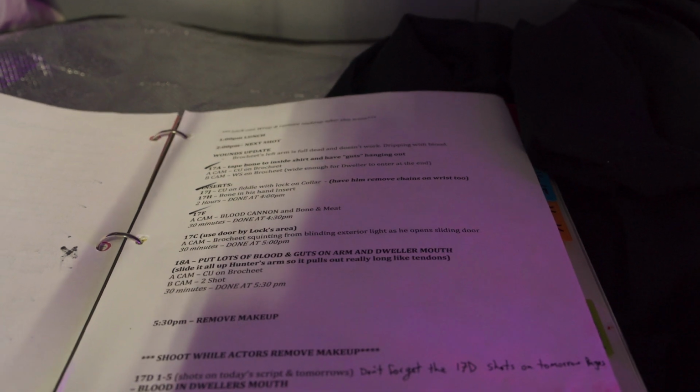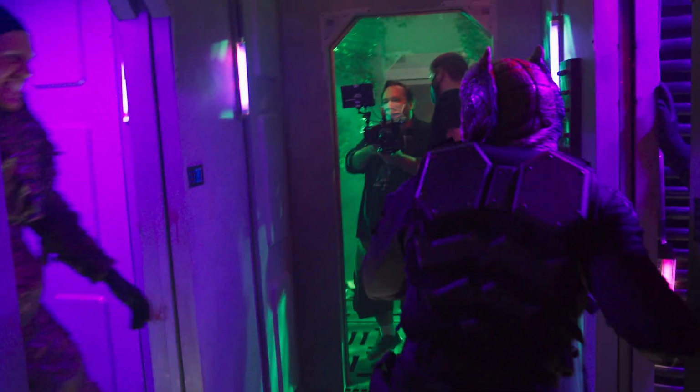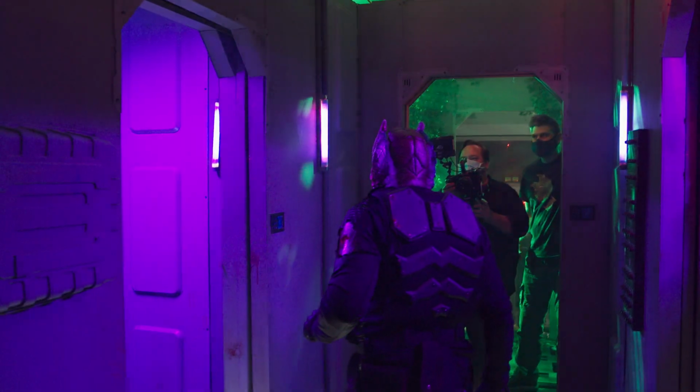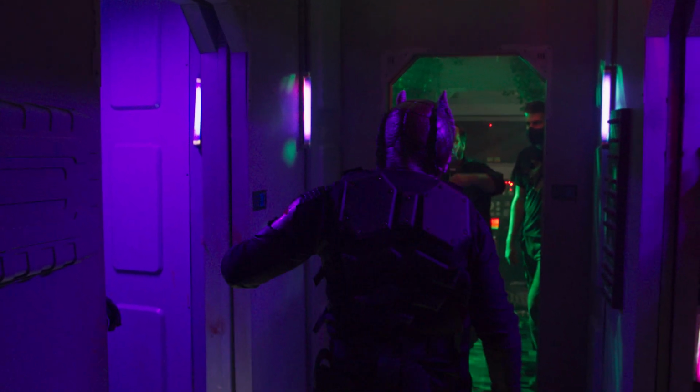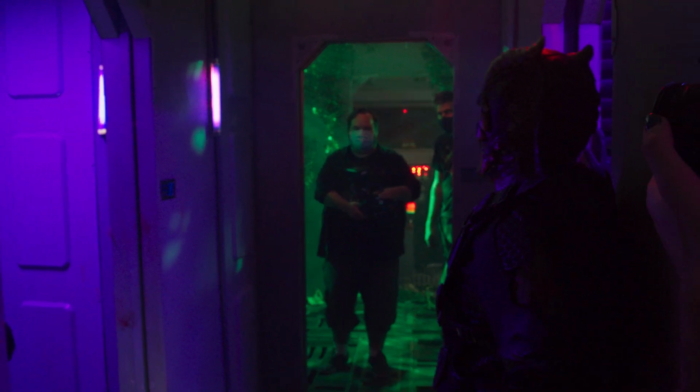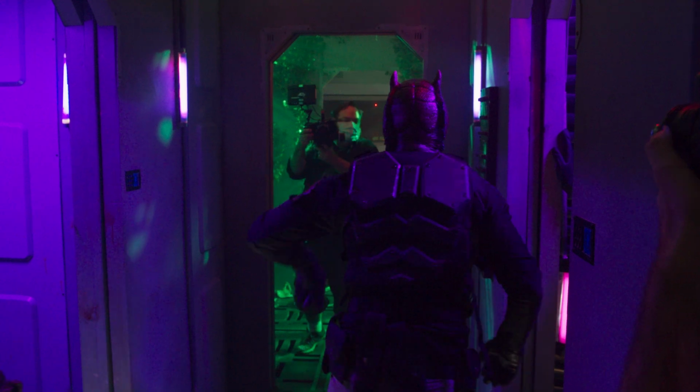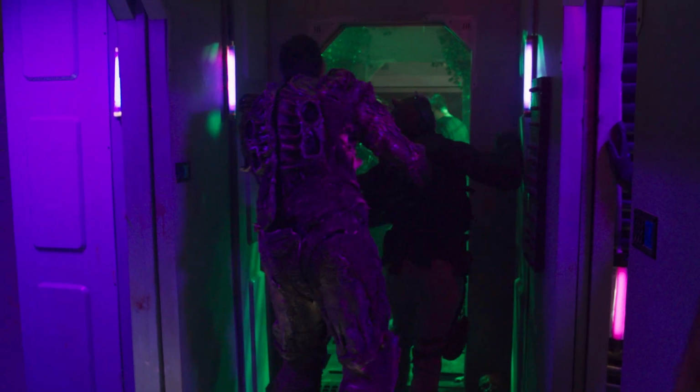Shot list for the day. Here we are choreographing the first fight scene between Brocheet and the Dweller. Hunter was also our stunt coordinator, so he choreographed our big fight scenes. And Eric is flinging Hunter around quite a bit in this scene, and so we definitely don't want anybody getting hurt.